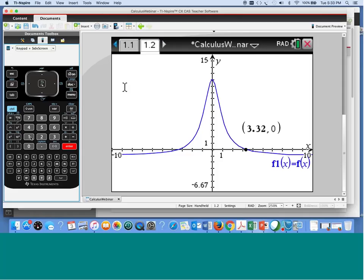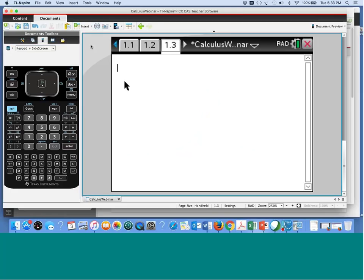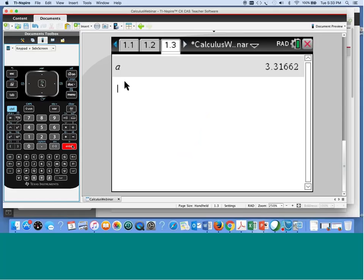So Tom, if you could add a calculator page. And let's just type A and enter. And you will see that we now have more decimals reported by the calculator. So if you were doing this as a free response question, I'd highly recommend that on your paper in the space for this problem, you actually write A equals and report at least 3 decimal places as you record it on your paper. So I would record 3.317 if I were rounding, or 3.316 if I were truncating.